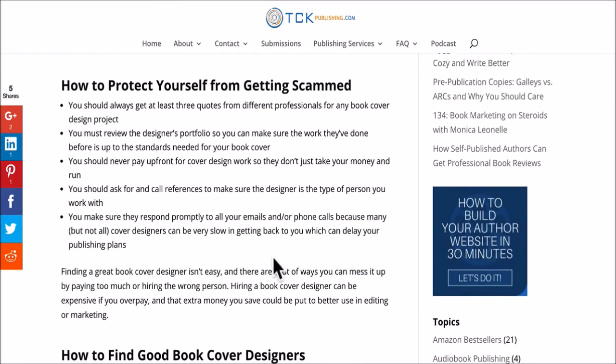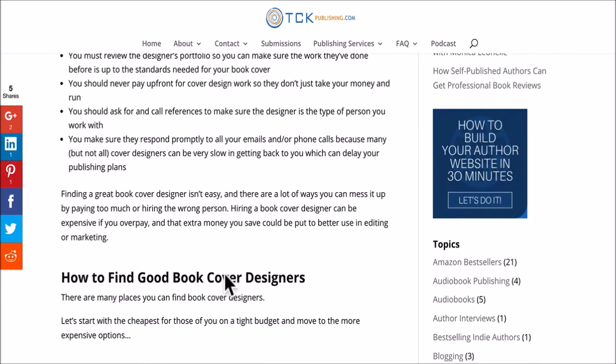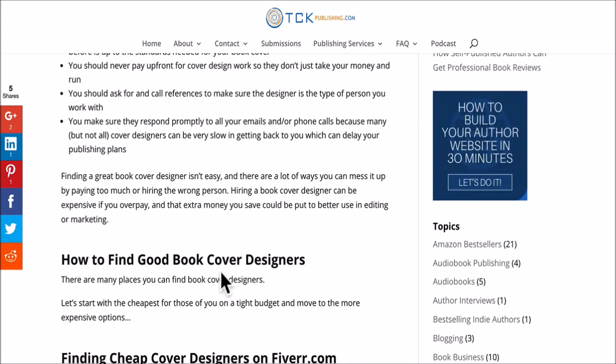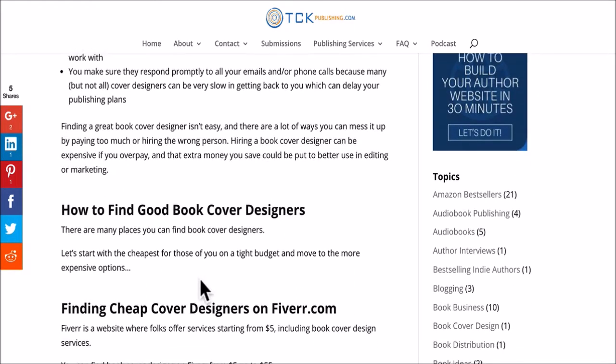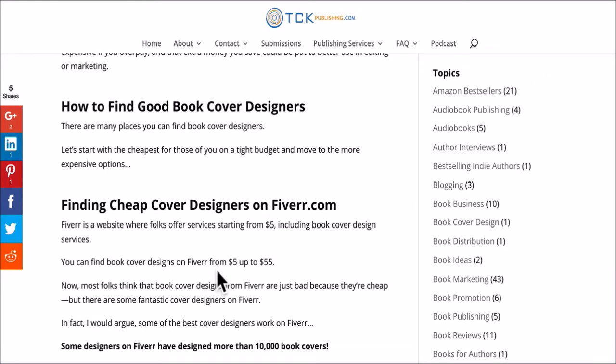So definitely learn how to protect yourself from getting scammed when you're hiring book cover designers, because that's a big mistake a lot of folks make. You just hire someone you find online or some random person that was referred to you, and you don't do any kind of background checks or call their references or talk to their existing clients to find out if they've actually done good work before.